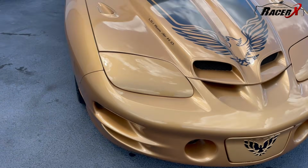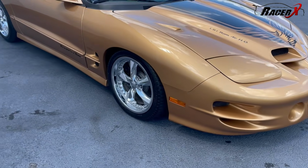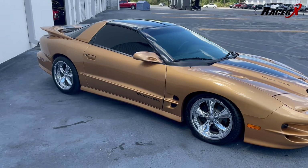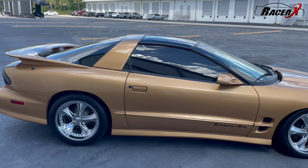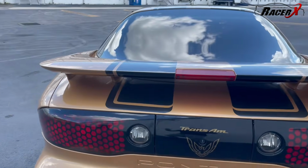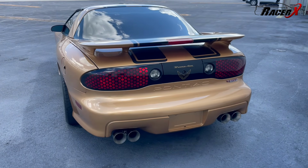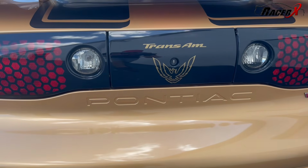Again, this has the pop-up headlights, which I still think are pretty cool. You got the sweeping lines right here. Now this does have some aftermarket wheels on it, but you can see it's unmistakably a Trans Am. And we just step back here and take a look at the lines on this car. I've always loved the spoiler on the back of this car, just the way it sweeps back this way. And then take a look at it from the back. This one does also have an aftermarket exhaust. There's a couple other goodies I will show you on this, but even from this angle, the car is extremely striking. I love the honeycomb lights back here. Once again, unmistakably a Trans Am.